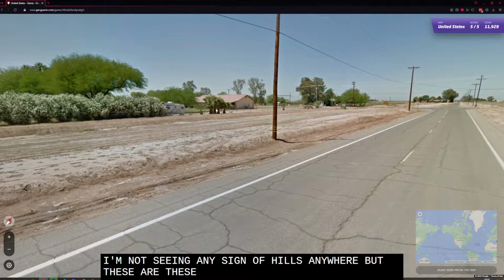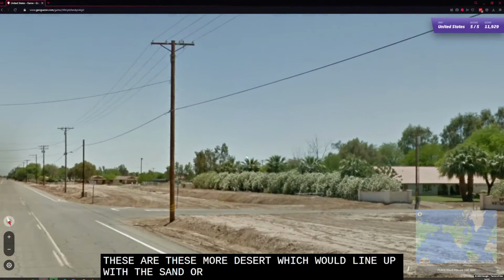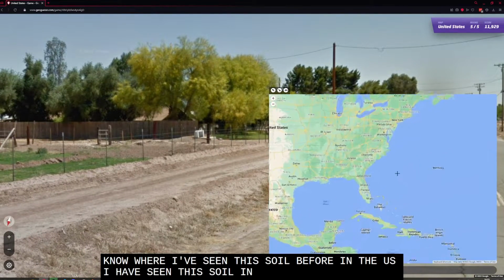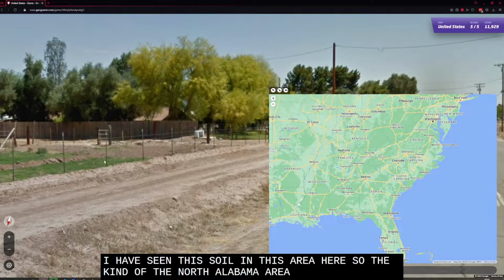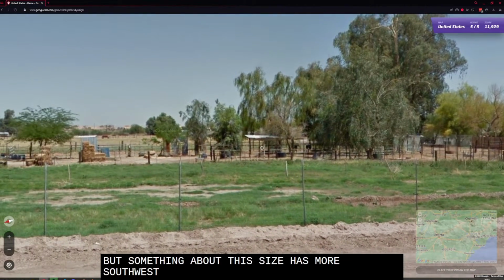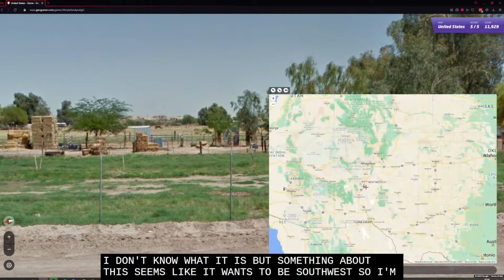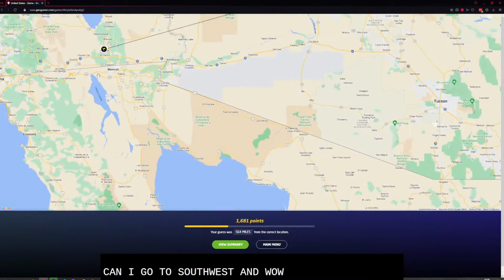Now the question is, are these more desert, which would line up with the sand, or am I completely wrong in thinking that they're desert, because I know where I've seen this soil before in the US. I have seen this soil in this area here. So kind of the North Alabama area. But something about this says it's more southwest. I don't know what it is, but something about this seems like it wants to be southwest. So I'm gonna go southwest. And wow, right on the border of Mexico.